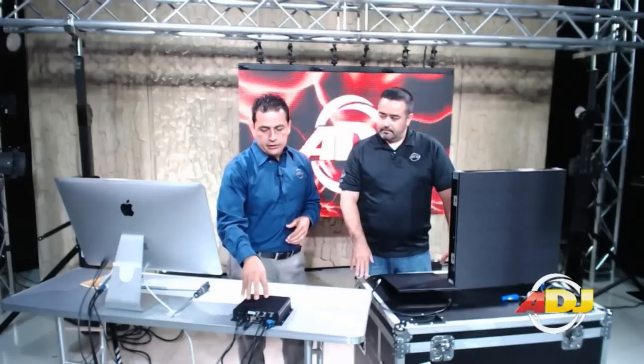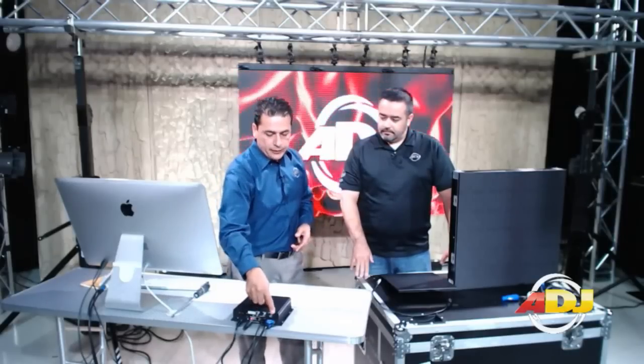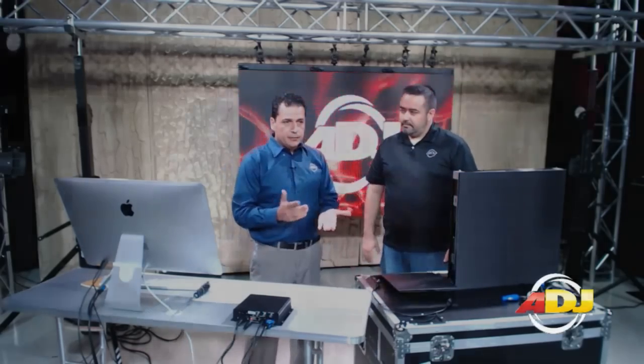Very important, you have your signal coming in from here on DVI, and it can be any source really. It could be a DVD player, it could be a computer, a cable box, so you can watch DirecTV, or any other of your video sources. The one thing you do have to keep in mind though, if you're using an outside source, it has to have some kind of scaling availability.